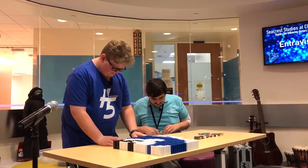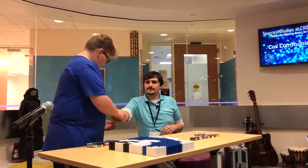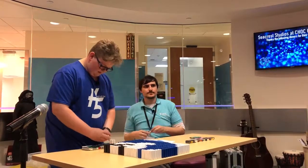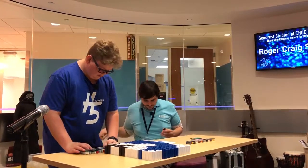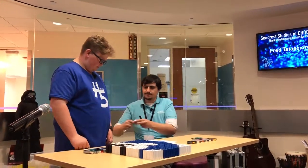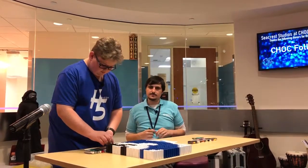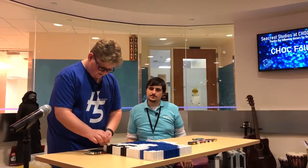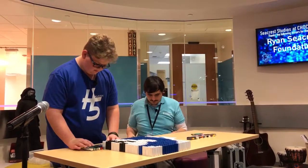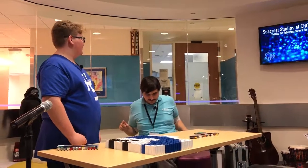Yep. All right, so that's 12 blue. Next we need 4 white. There you go. And you need 2 black and then another 2 white. There you go. All right, and then that is it for line 16. 6 more to go.